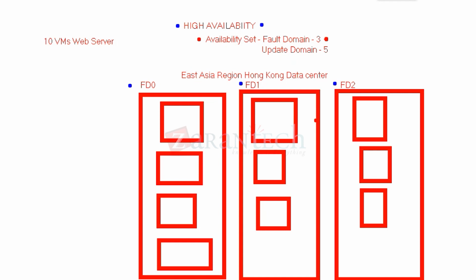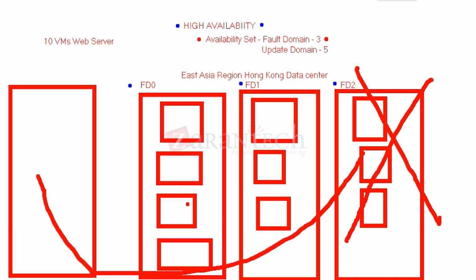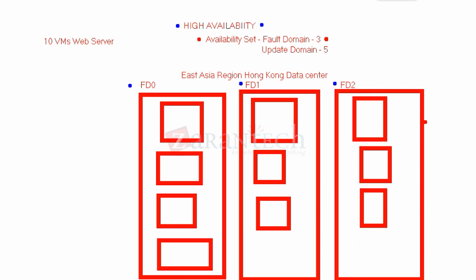If any unplanned maintenance is going on, or any hardware fails, cooling capability fails, network connectivity fails, or any hardware device fails, for example this rack having an issue, then not all 10 virtual machines of your production web application are affected. 4 plus 3, 7 virtual machines are up and running for your user traffic until Microsoft is doing service healing of this VM into a new rack. Your application is not down at all.